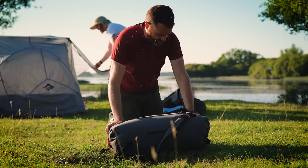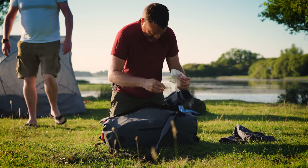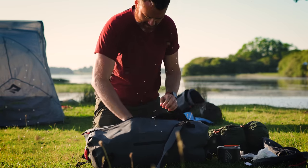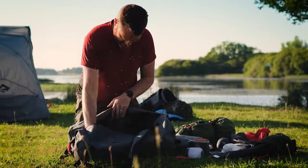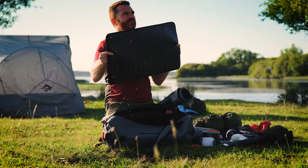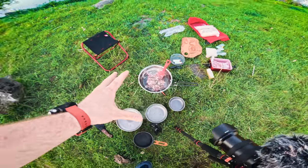What have I got in here? A chopping board, a walnut one. And the bottom of this is this handy change mat, which I can use for putting my essential camping items on. Here we go. The onions are caramelized and sauteed in there.